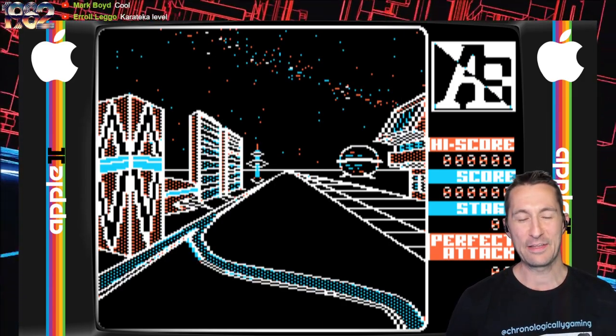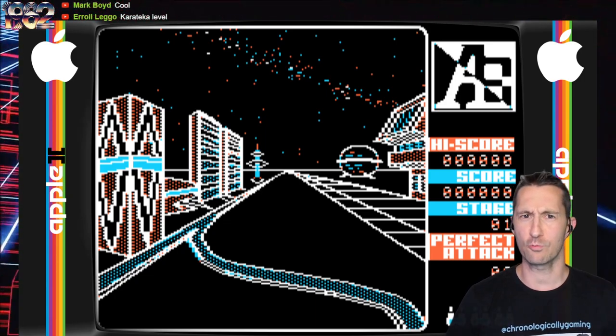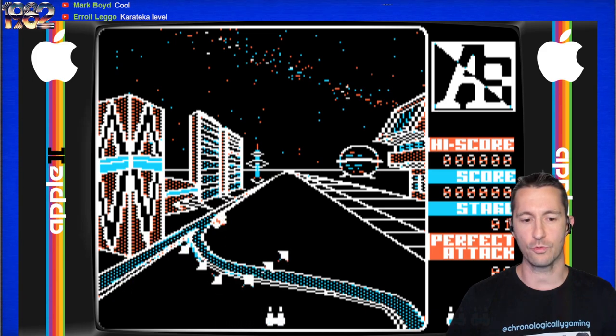Soon we're going to have storylines that involve dustbusters, too. That's actually a really good sound for the Apple II. Okay, so this controls like most fixed shooters. You just move left, right, and fire.